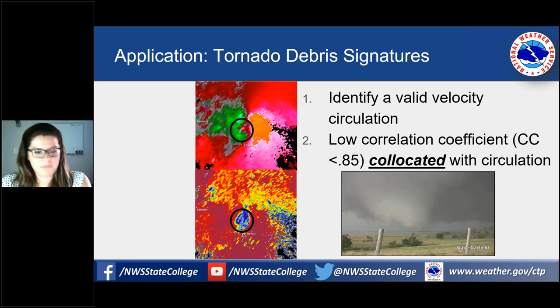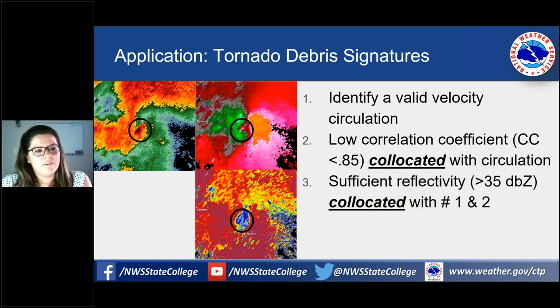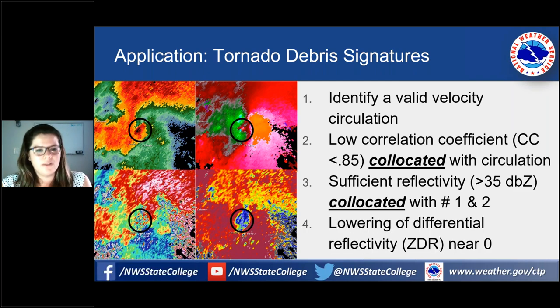So we see now, we bring up our correlation coefficient graph, there is a local minimum here. It's by those blue colors, which is really, really low, which means we have a lot of diversity of shapes, particles, compositions, all of that. Then we bring up our reflectivity image, and we can see here there is a hook-like appendage to our supercell. And if you love the weather and you study it a lot, you know that this hook-like appendage usually means that there's rotation and sometimes a tornado associated with that. So all of these clues now are telling us probably this is a tornado and this is our debris ball.